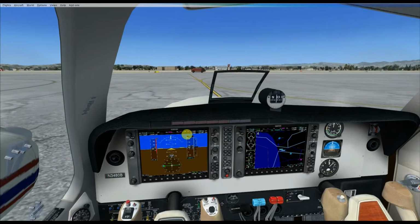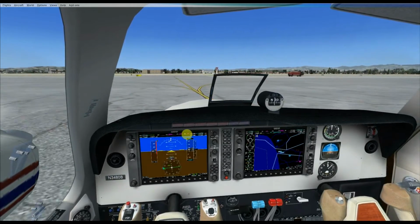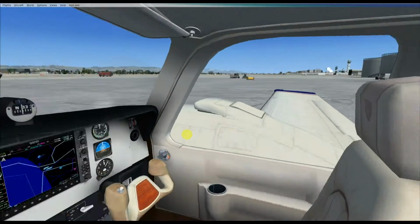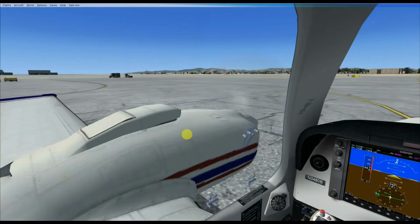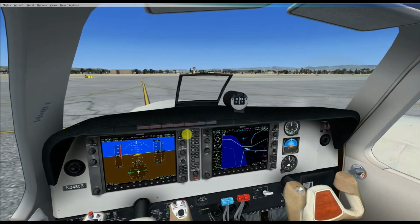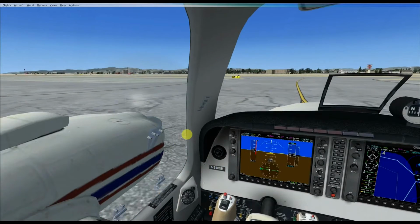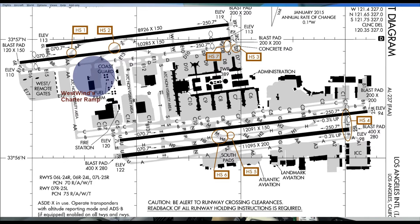Alright, boys and girls, I wanted to welcome you to LA. What we're going to do is take a quick jaunt around and fly over Los Angeles International. Where we're starting from is the charter ramp. It's located off of Taxiway E, on the northwestern side of the field, at E14, so Echo 14.